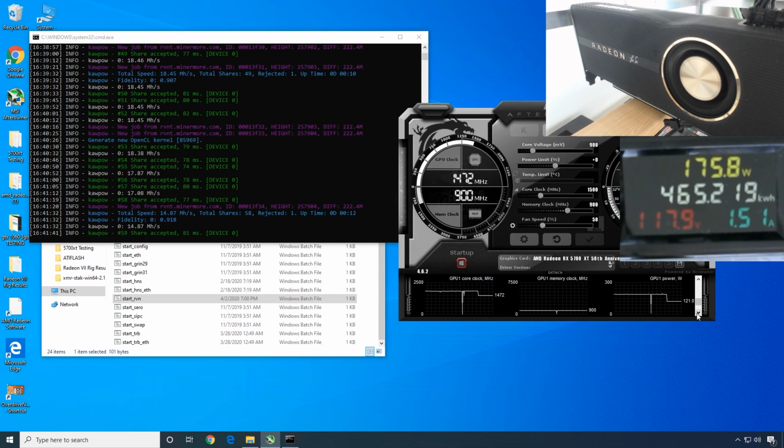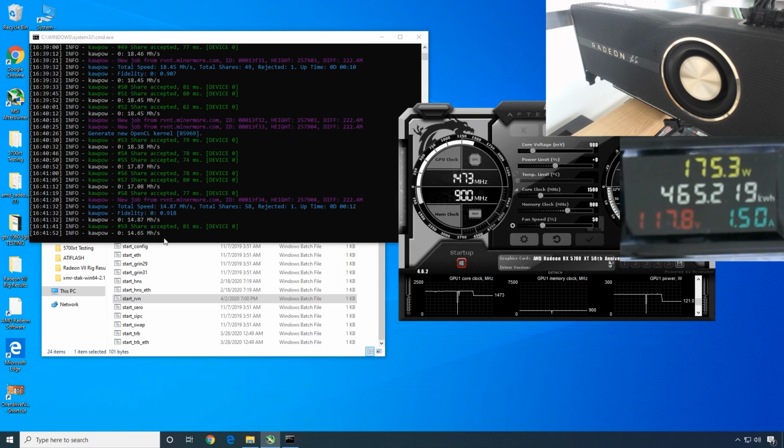I think numbers are better on some other cards. GPU power in MSI Afterburner is showing 121 watts. So with this undervolt here, 900, yeah, 14.65 mega hash. Looks like we're going a little bit lower. So we've dropped about 3 mega hash, dropping about, I would say, 70, 80 watts. I think that's worth it.